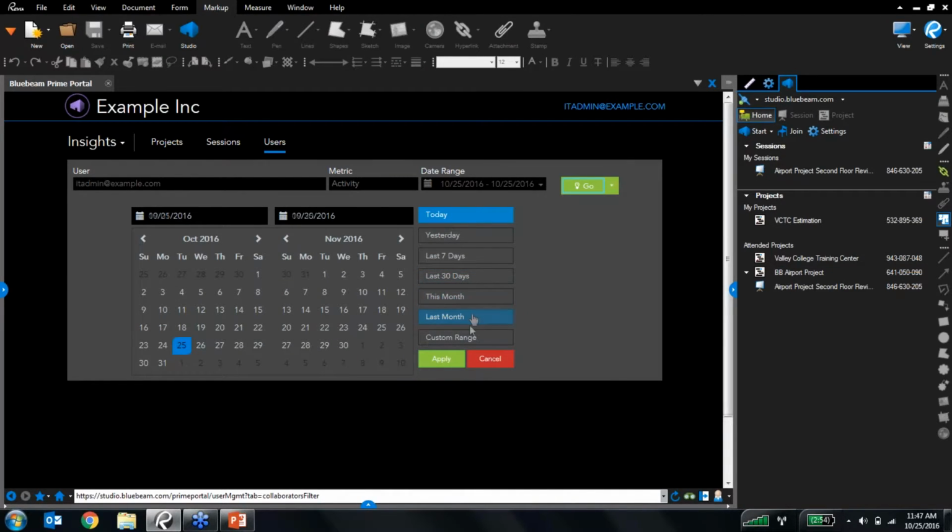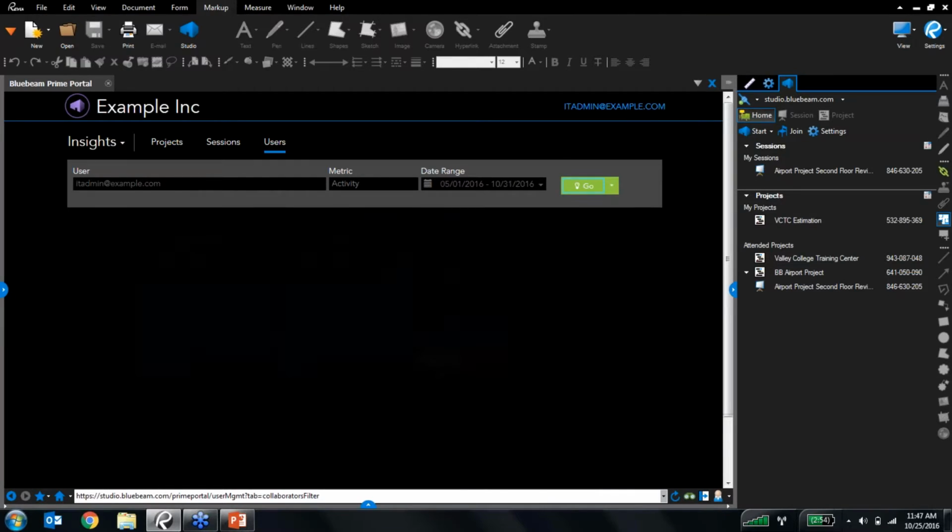So I'm going to do a custom range. We're going to start here. Our start date, we'll do May 1st, and we will go through October 31st. It'll allow me to apply this custom range even though it's out in the future, because it's just going to look at that date range. I'm going to click go.